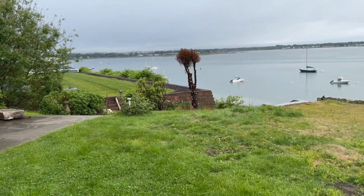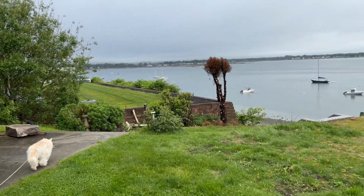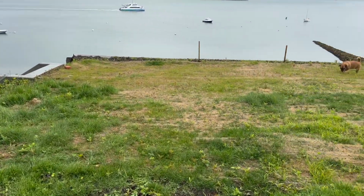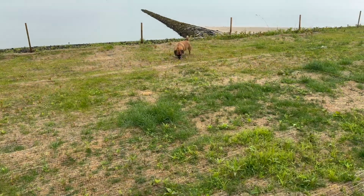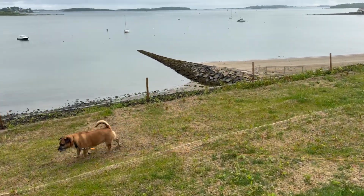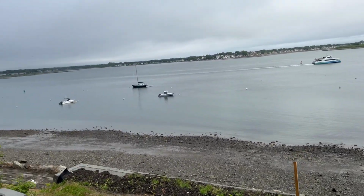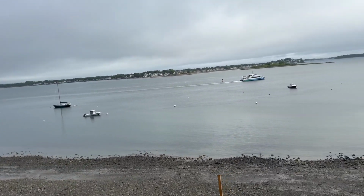It is an incredibly impressive weather system. I don't want to call it a storm or a nor'easter or a tropical system. It looks like a hybrid of all three of those, though. And the central pressure on this low is 987 millibars and deepening.